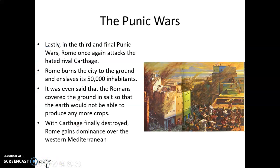So, lastly, in the third and final Punic War, this one was no more than a political ploy. It goes from like 146 to 143 or 149 to 146, something like that. This is nothing more than a political thing. Roman Senator Cato hated Carthage, thought they should go, and Carthage was not causing Rome any trouble at this time.